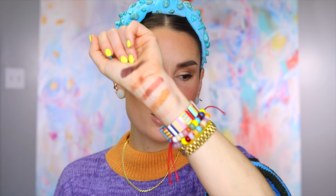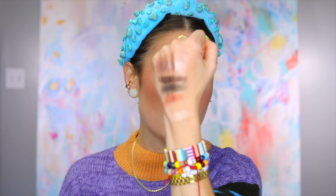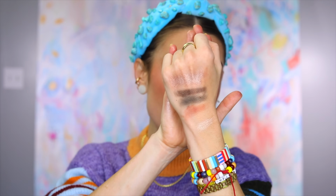More user-friendly color story, but not so much on the textures. And then this is just surprising in the color story, but it all somehow works. So hopefully that's valuable information.